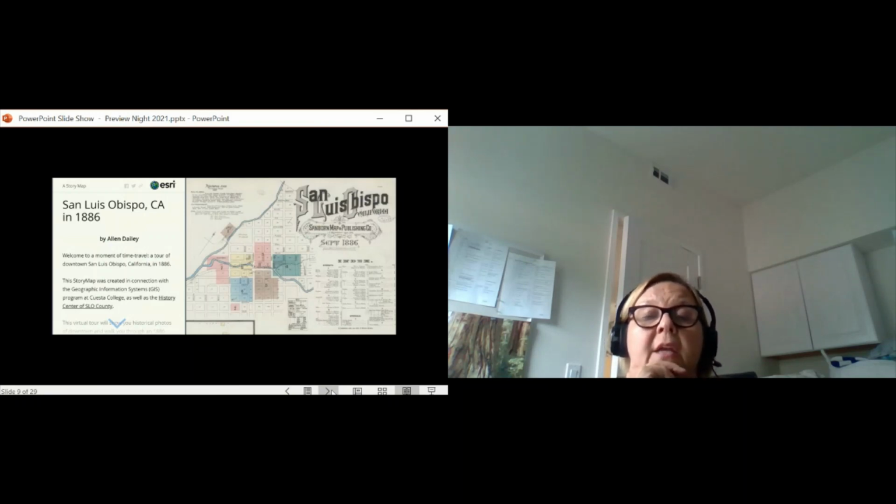What you're looking at here is a snippet of what's called a story map. Story maps are applications created by the software company Esri. They are the industry standard in GIS software, which is what we use here at Cuesta. And what this student has done is create a historical map of San Luis Obispo and overlay it on modern maps of San Luis Obispo, so you can see the changes that have taken place.